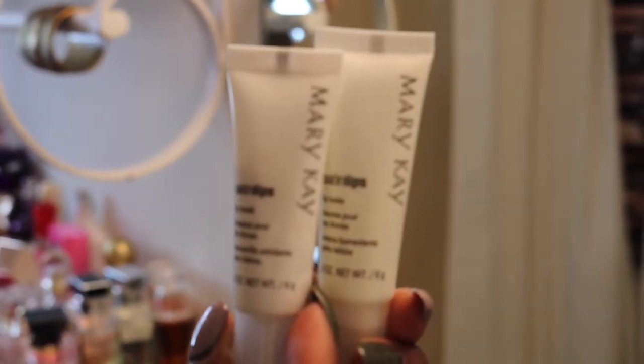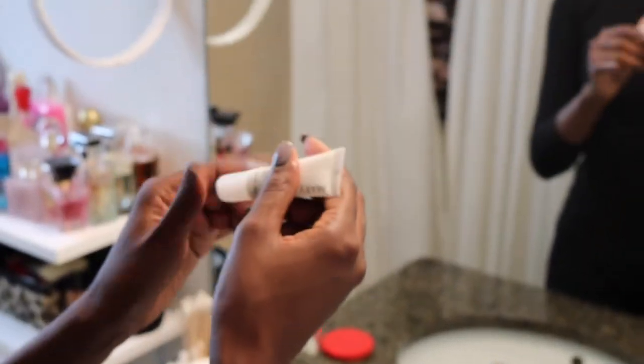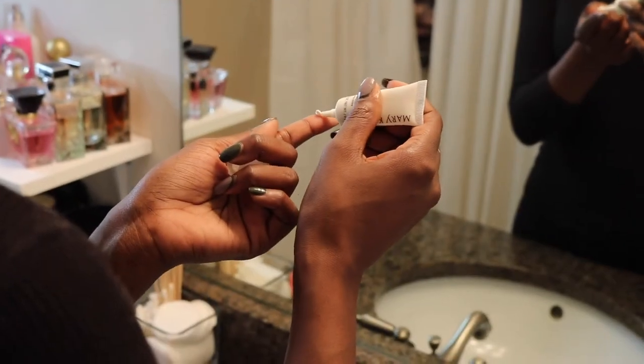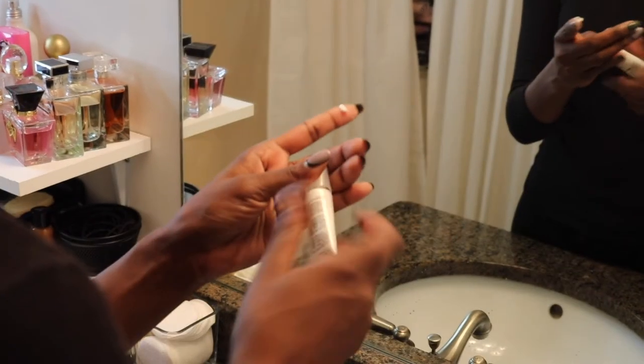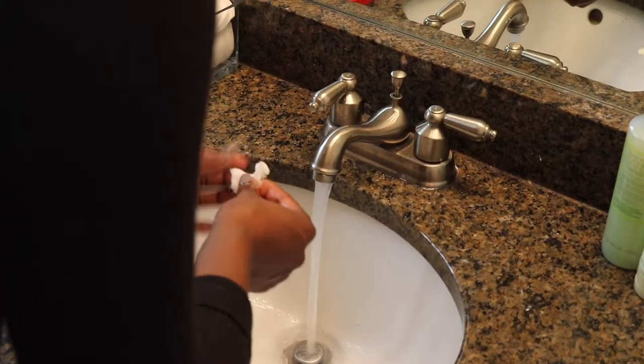Okay, a pamper party is not a pamper party without the satin lips set. This is definitely one of my favorites. It comes with a lip mask and a lip balm as well. You start with the lip mask. You just take a small amount and put it on the tip of your finger and then rub it into your lips really well. You want to get all areas of your lips, even the corners and definitely the outer line. This is one of the occasions where it is okay to go outside of the lines, guys.